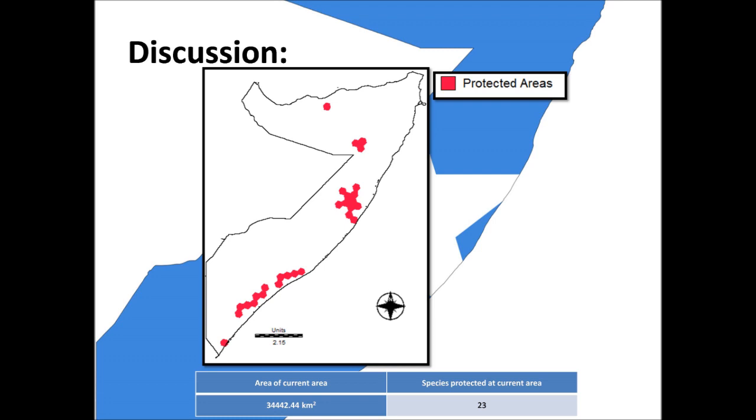Furthermore, in relation to protected areas, Somalia is not well protected. But there is a plan which can be used to increase the protected area and conserve more species.